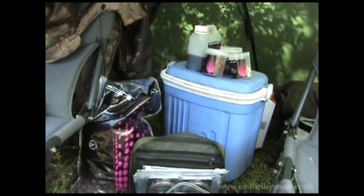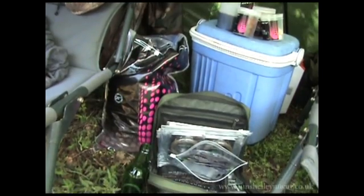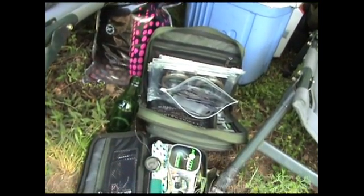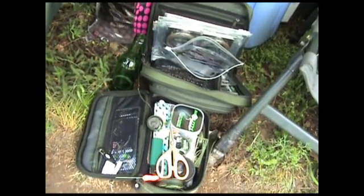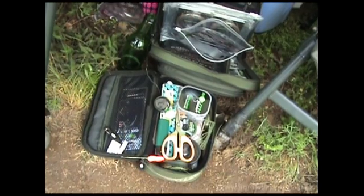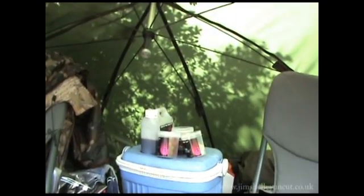Right, there's a selection of the pop-ups I'm using. There's the sticky baits, bloodworm, and there's the two tackle boxes, a wallet one and just a normal little zip up tackle box. A few little bits in there, and there you go. Done.